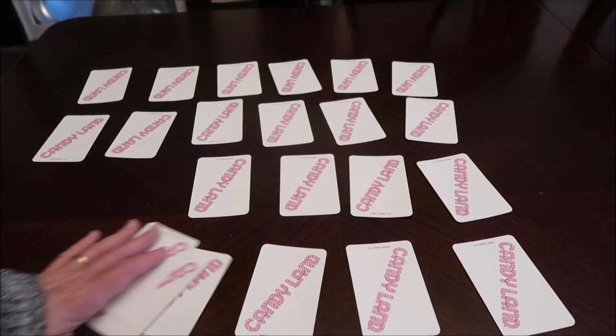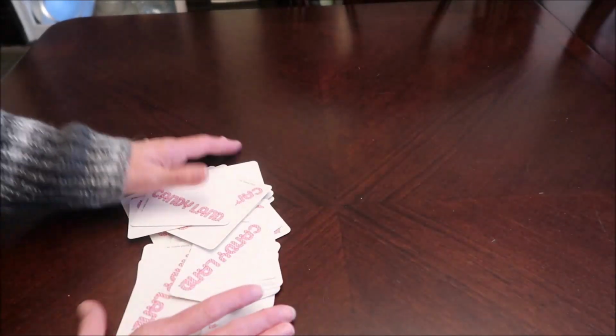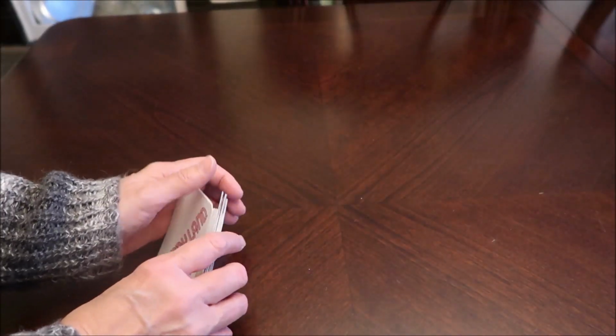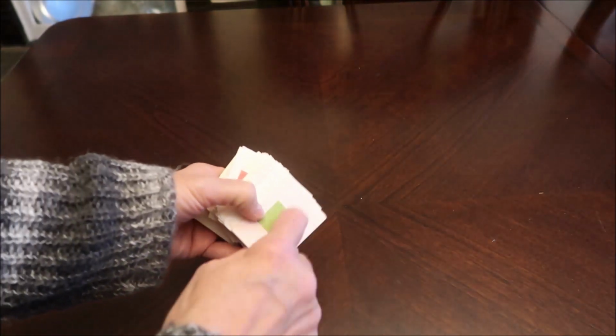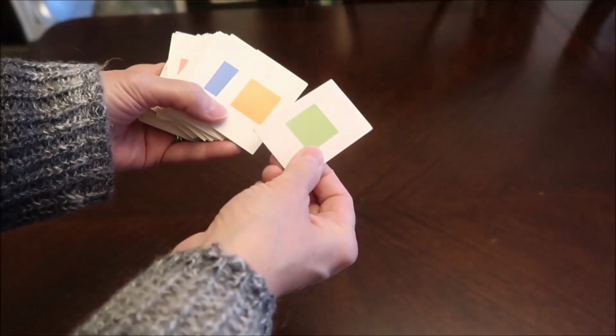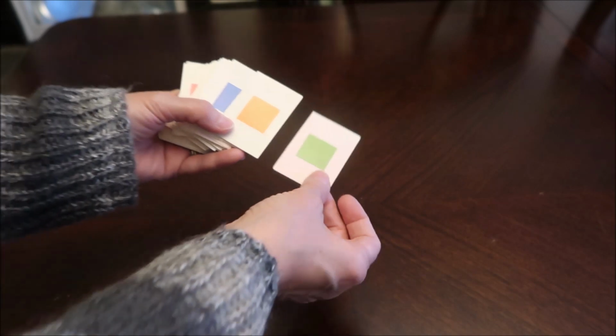But I got on Amazon and I tried to find these cards, and I could not find them. Could not find them on Amazon. I'll look again, I'll see if I can find them, see if they're there. But I was just thinking about something as I was going to show you these. These are the cards from the game. You could still play the match game with these cards if you wanted to.